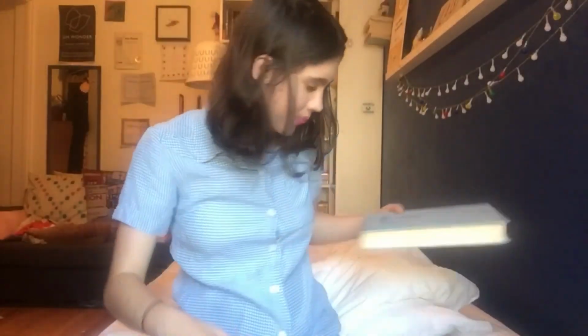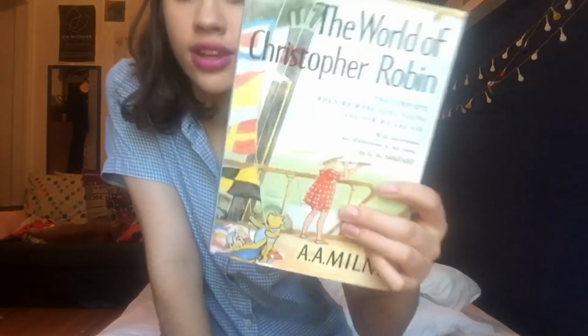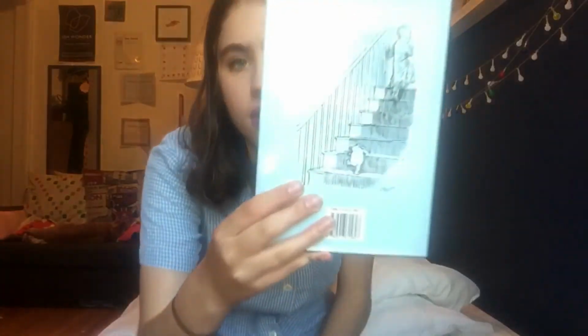And then we have another copy of that. And I love the cover on this one. That on the back, but on the interior it's exactly the same. Like these are the end pages and stuff like that.